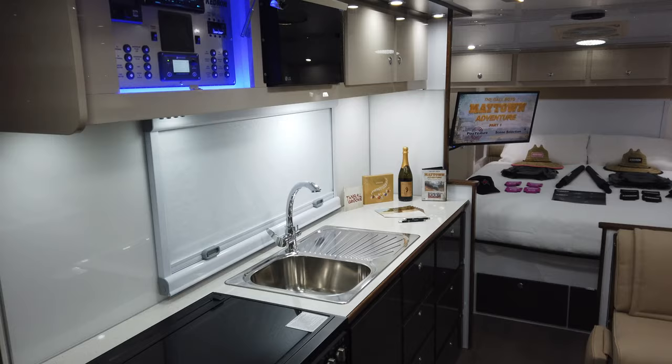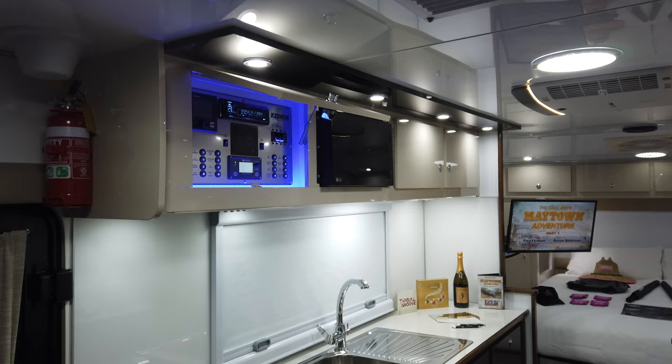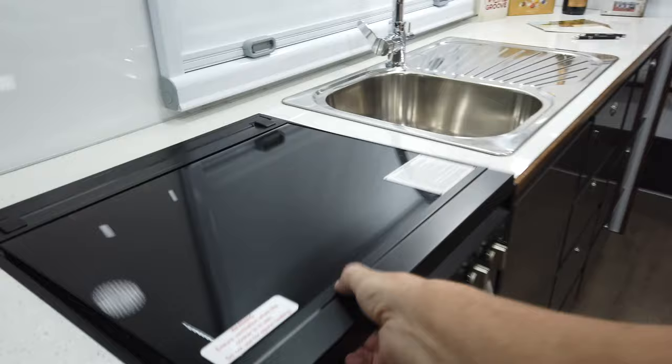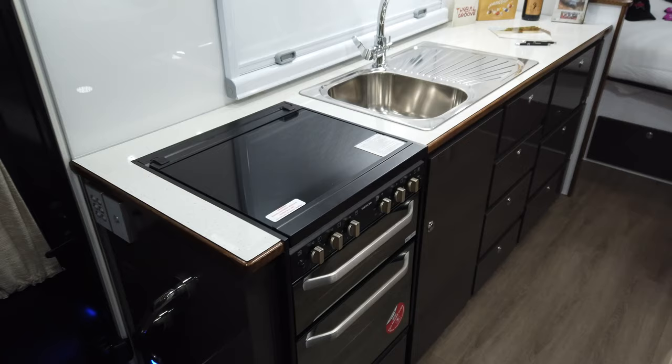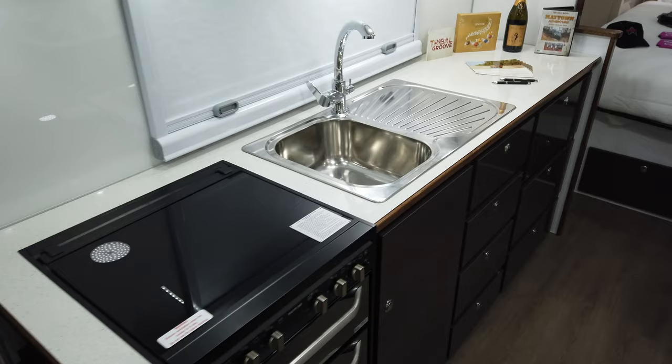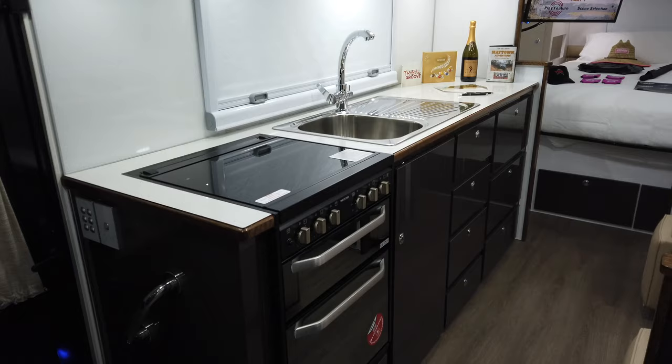Up top here, above the kitchen space, is the KEDRON electronics board inside next to the microwave. It has the new Tetford fan forced oven, which has three gas and one 240 to be able to utilize power when you have access to it with a generator or if you're plugged in at a park. Stainless sinks, a large stainless bowl here with the drain, so plenty of sink and kitchen bench space. Plenty of drawer space underneath for additional storage, all pull out drawers.